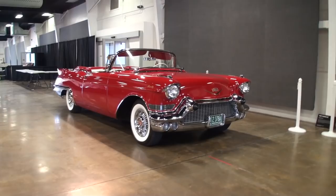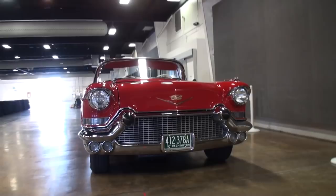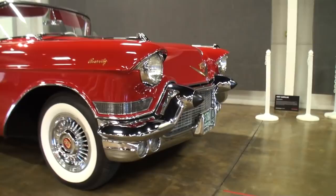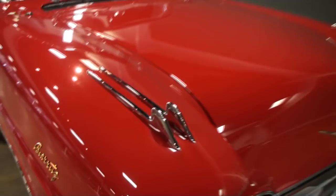So I just thought I would showcase this beautiful luxury car. And this one, well, it's taking you right back to 1957. We've got the bullet bumpers there for you. I want to show that car at that angle from the front.